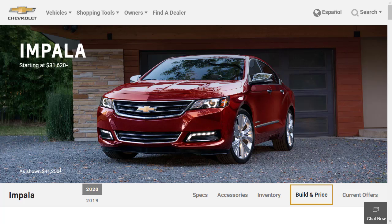On this episode of Build Your Own, we're going to build, price, and option a 2020 Chevrolet Impala Premier, as well as learn about the features and other configurations.